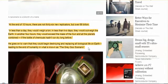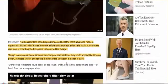He goes on to warn that they could begin destroying and replacing all biological life on Earth, leading to the end of humanity in what is known as the gray goo scenario, which is this ecophagy, the literal consumption of ecosystems.